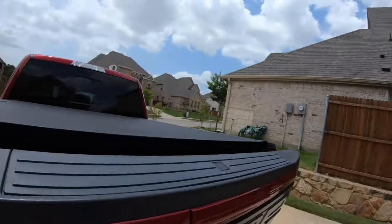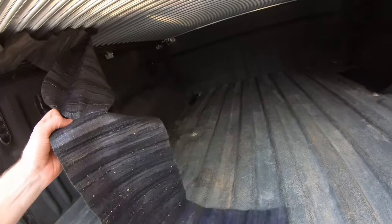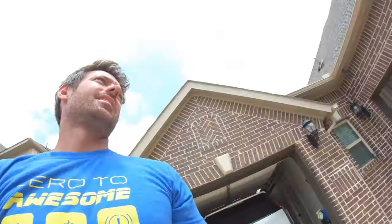Hello, and welcome to Texas, where every year when it gets hot, your truck bed cover starts to fall apart. Every dang year.